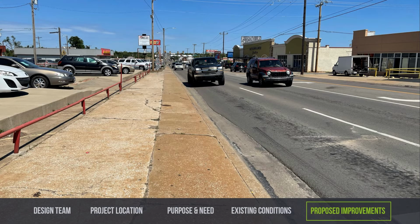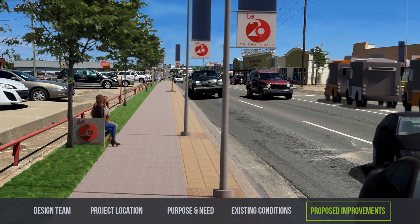This is a street view of Southwest 29th Street looking east towards Robinson. You can see again the deteriorating sidewalks, crowded overhead utilities, and lack of district branding. Our design team will update the sidewalks to be ADA compliant, bury some of the overhead utilities, add new LED lighting with colorful Law 29 district branding, and create safe, shaded seating areas with new sitting walls and trees.